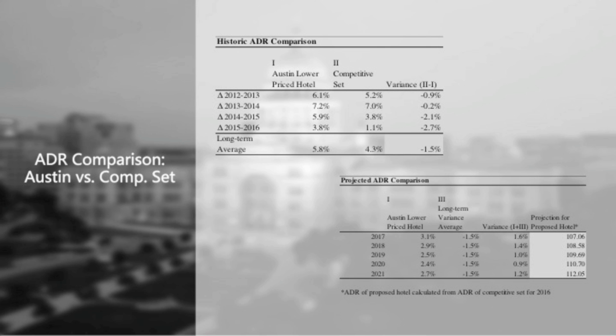According to occupancy and ADR projection, the occupancy of the proposed hotel will be stabilized at 76% in the third year, with $110 ADR and $83 RevPAR. The Austin market's growth rate for both occupancy and ADR has a slight decreasing trend, but there still is positive growth, and significantly higher occupancy rate evidences that this project is feasible.